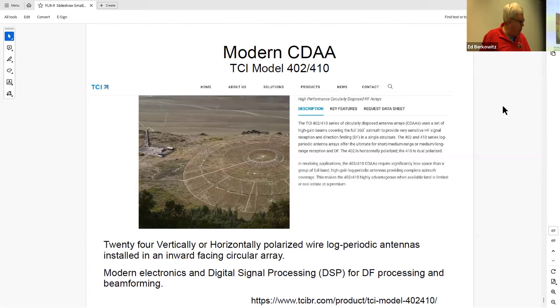So that is the story of the FLR-9. The story of the CDAA, how we got it from German technology, turned it into a very useful intelligence tool for close to 50 years.